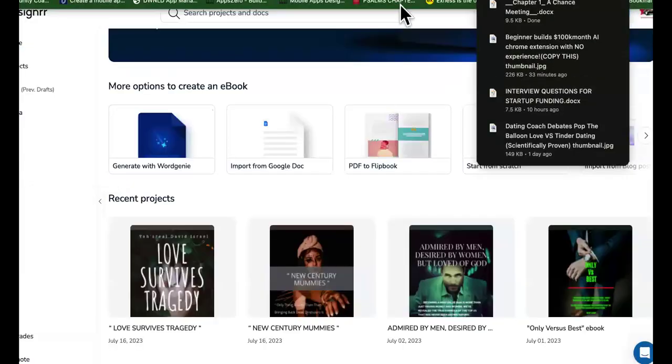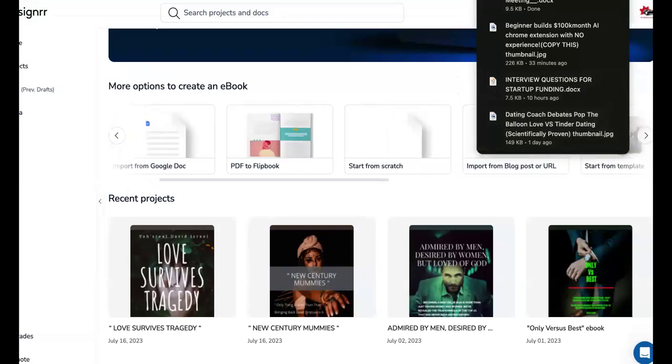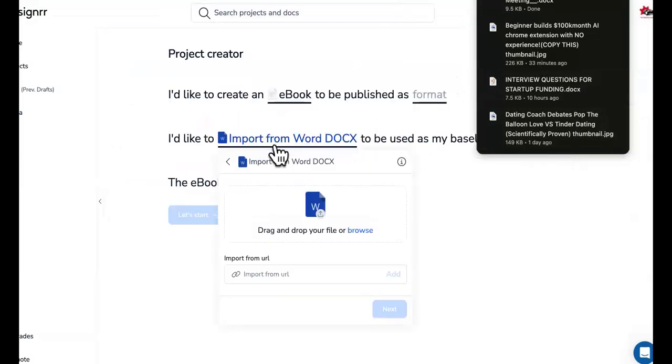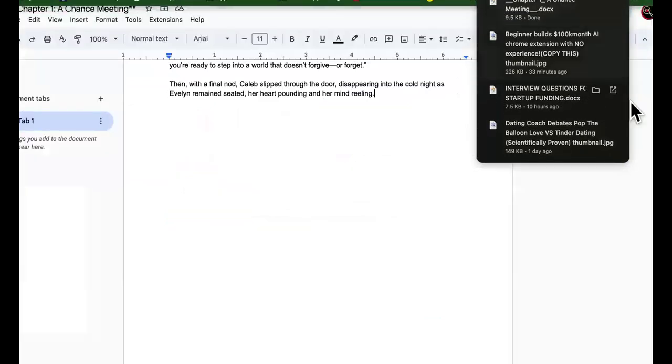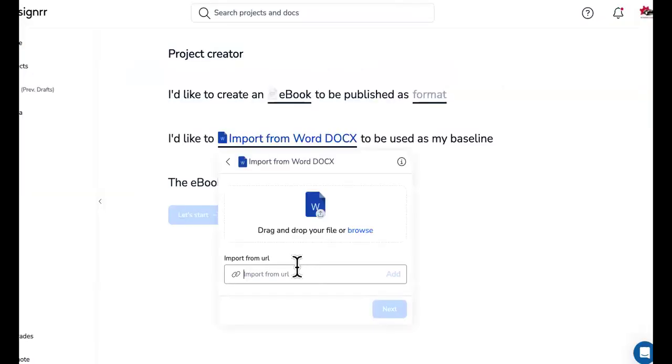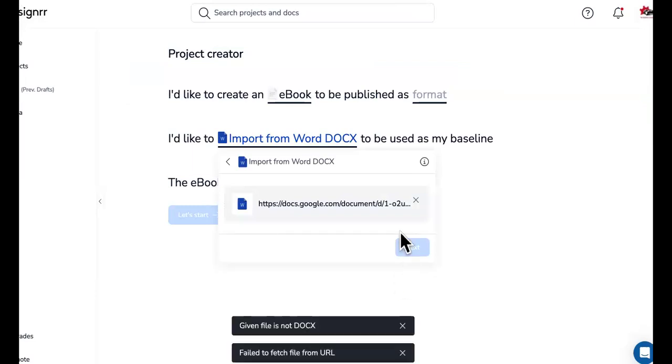As y'all see over here, I can say import from a Google Doc. This is import from a Google Doc right here. Then there's also an option right here, import from Docs. Let's see, and here's the URL. Oh, that's not the URL. What's the URL? Copy the link. Boom. It says the file is not a doc. What are you talking about? It is a doc.